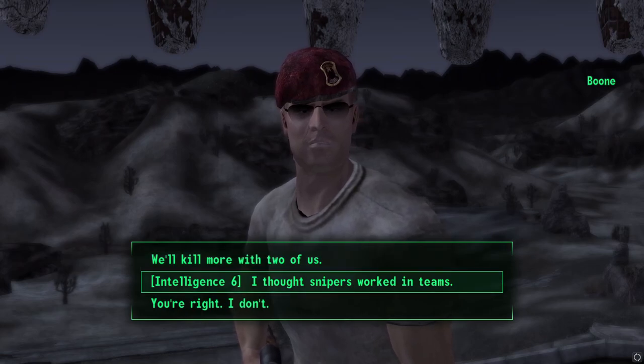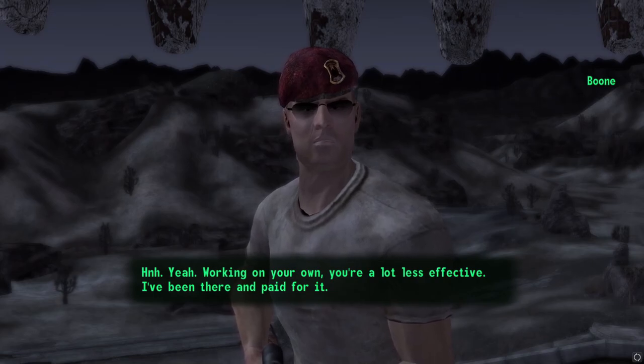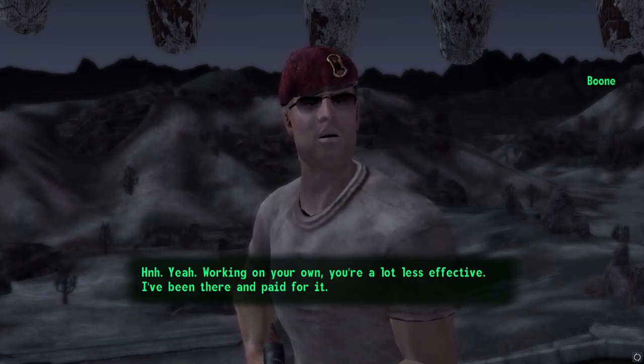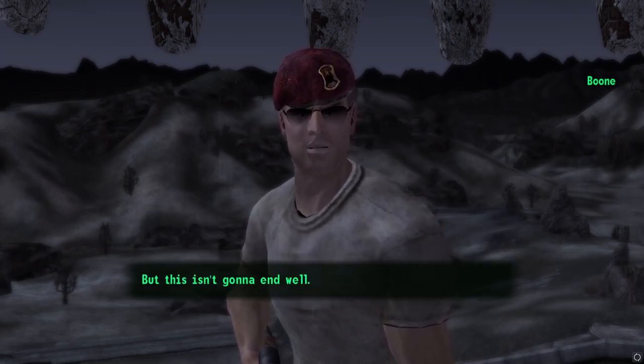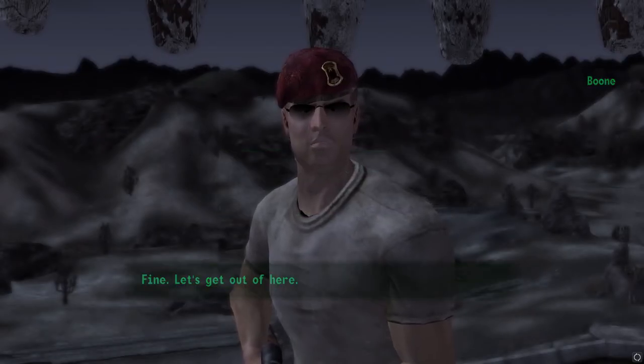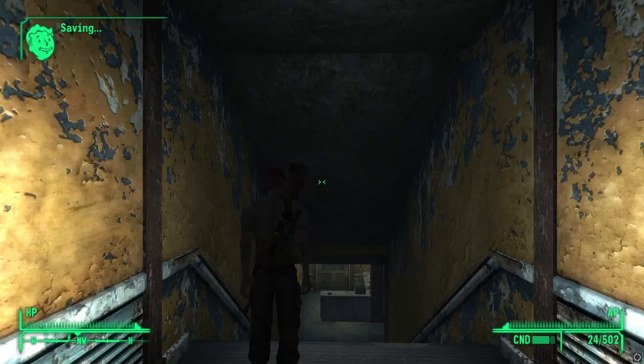I thought snipers worked in teams. I'm super, super smart. Yeah. Working on your own, you're a lot less effective. I've been there and paid for it. But this isn't going to end well. Fine. Let's get out of here. Yes. Boone, you're my boy. You're my boy, Boone. We're going to save.